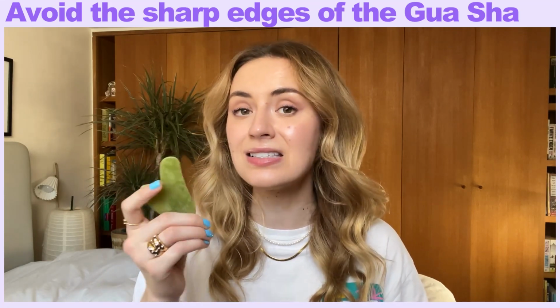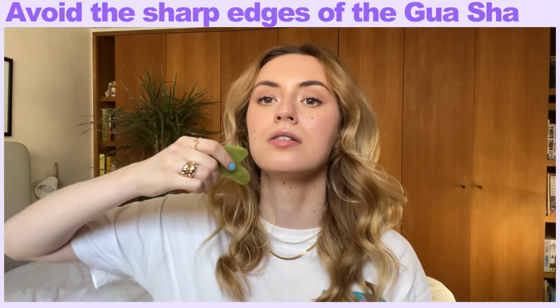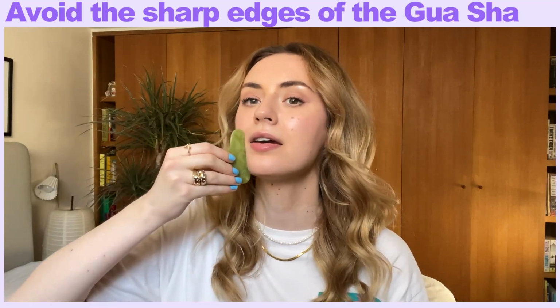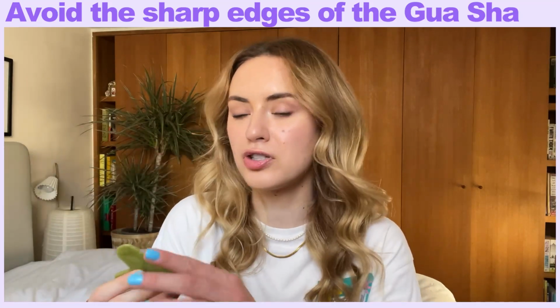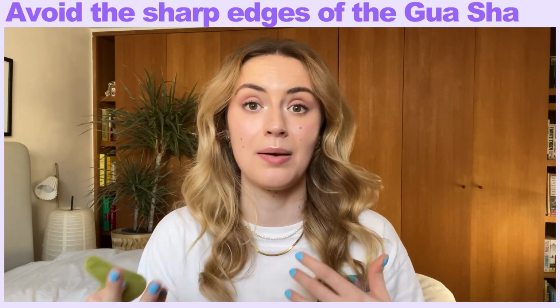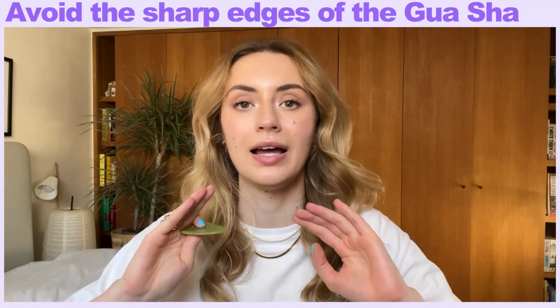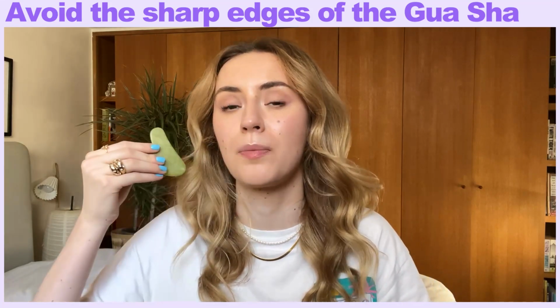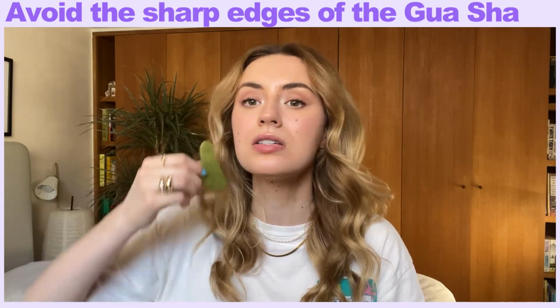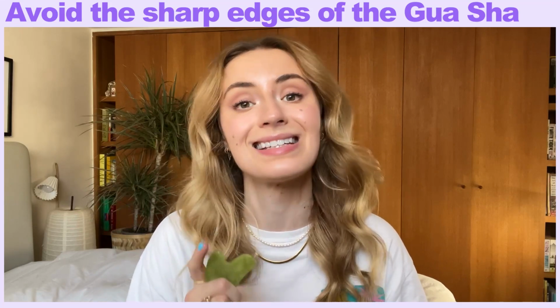And this is using sharp angles on your face like this, or gliding across like this, gliding across like that. First of all, it really can damage your skin, it can damage your lymph flow, but again, it's counterproductive. You are not really having an effect when using those sharp angles. So when you see someone doing this, you now know, having seen this video, that this is not correct.